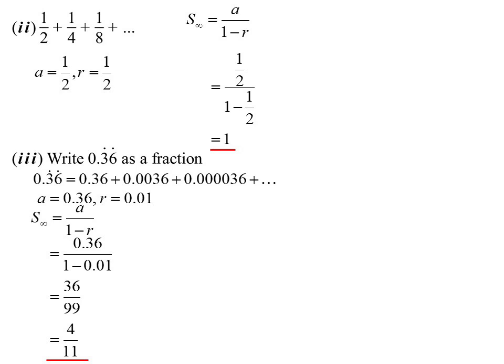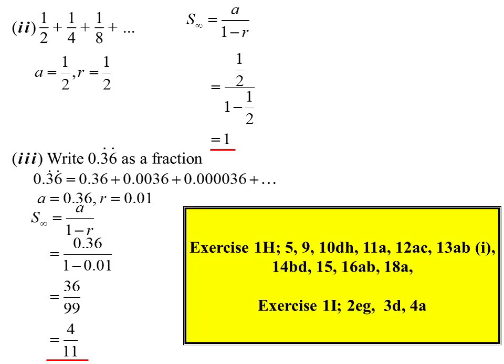Now be careful. If this had been written as, say, by expressing it as an infinite sum or something like that, then your hands are tied. You would have to do it this way. But if it simply said 0.36 repeater as a fraction, then you can do it whichever way you like. Okay, that will do it.